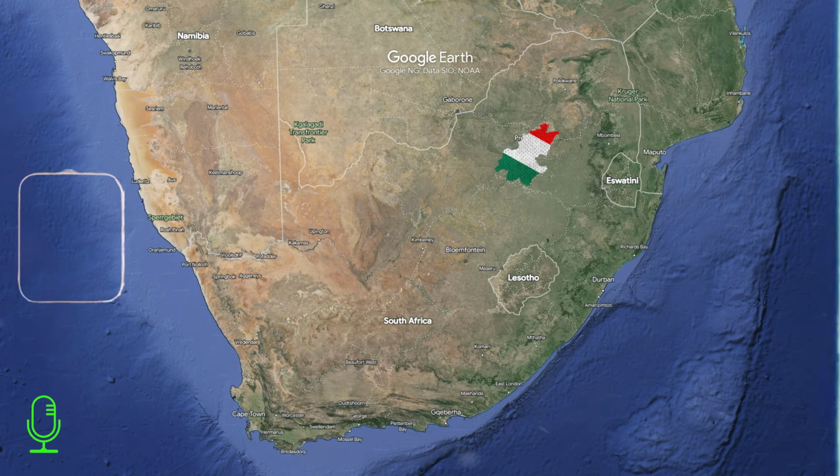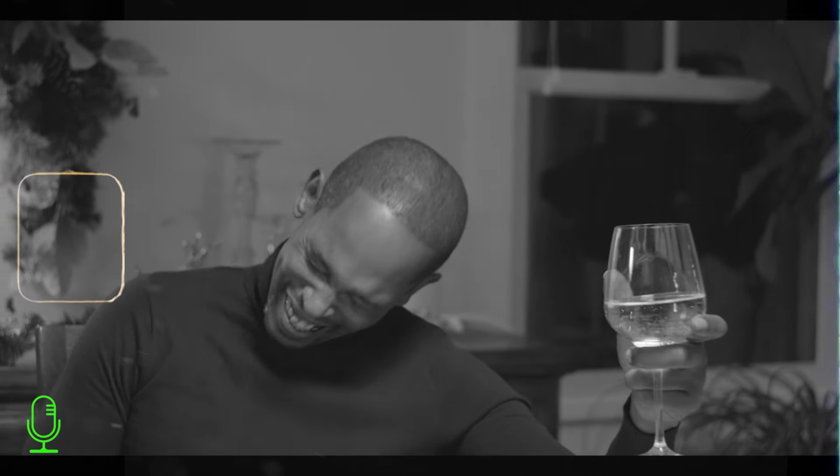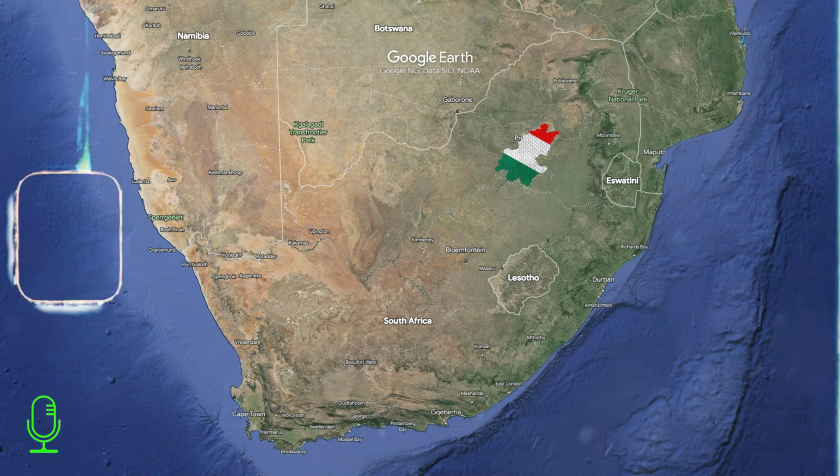Look here. This is Gauteng. With a tiny 18,176 square kilometers, Gauteng is just a little bigger than my bedroom. Okay, that was a joke. But this is by far the smallest province in South Africa.